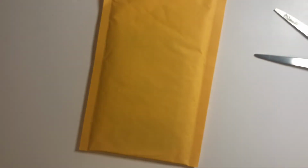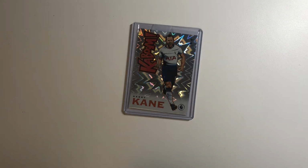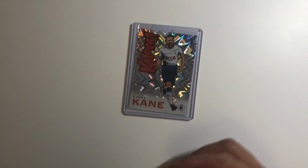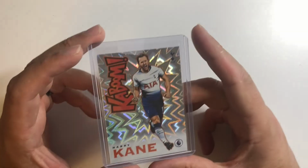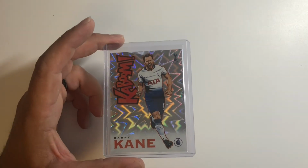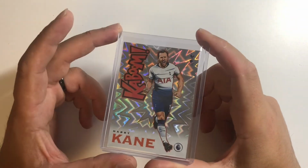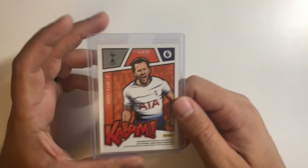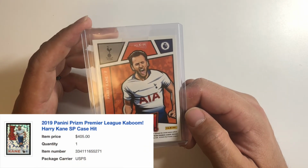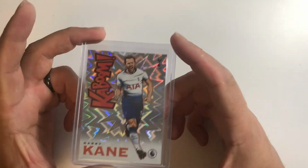All right, here we go. There it is. Kaboom. Another one. So this one was a newer Kaboom. I do have the 2017 Kaboom for, sorry, not Harry Kane. My other two that I own, actually one now. I sold my Lewandowski, now that I think about it. I have a Kevin De Bruyne in 2017, which is the first year Kaboom in the Select set. But this one is 2019-20, came in the Premier League Prism packs. So, nice looking Kane.